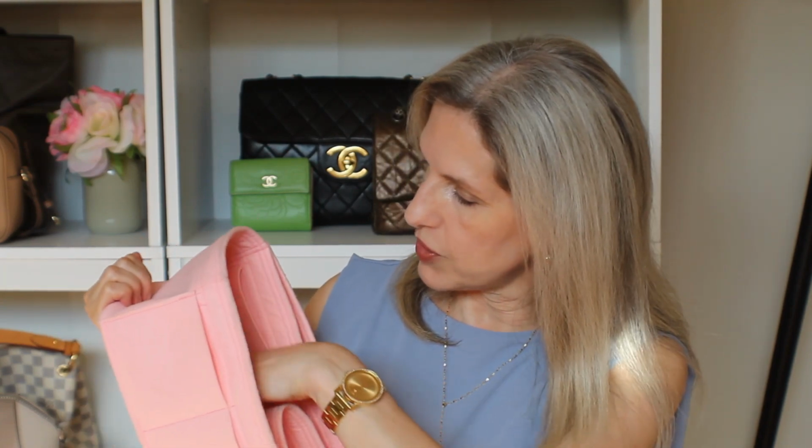And then you have this big area here for other things like your wallet, your makeup kit, etc. So I do find that the felt ones are very nice. They are obviously very sturdy. You can see that they will bend, but they're not going to flop. So they do give your bag a nice structure. So if you have a Speedy and it's starting to sag in the middle, this is a definite help for that. It will keep it nice and flat on the bottom.